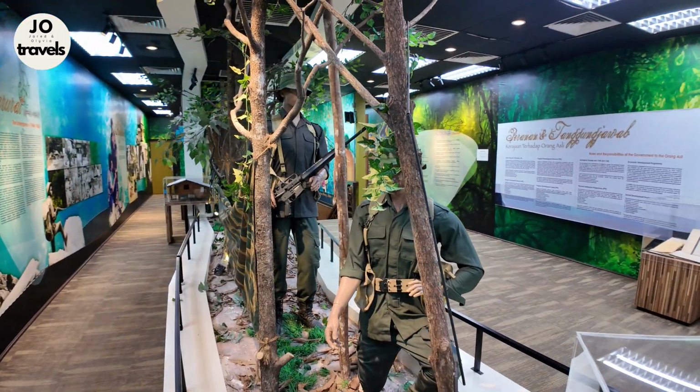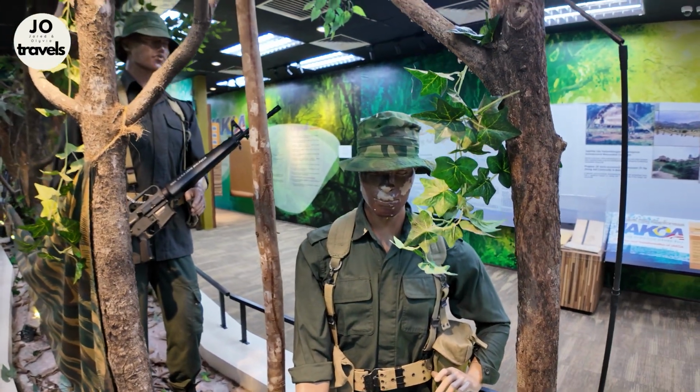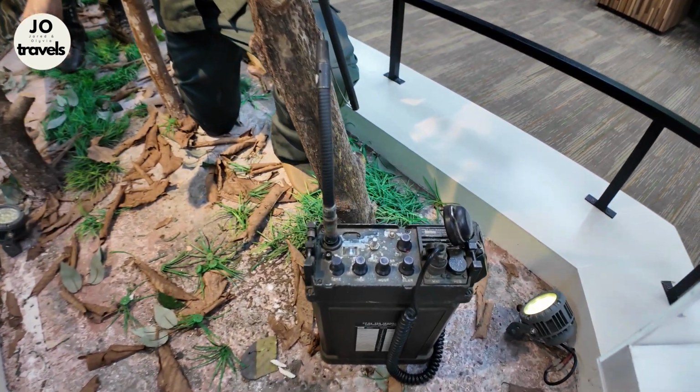Why got the Askar here? Army. I'm not sure if this is actually relevant, but this is Orang Asli, this one.